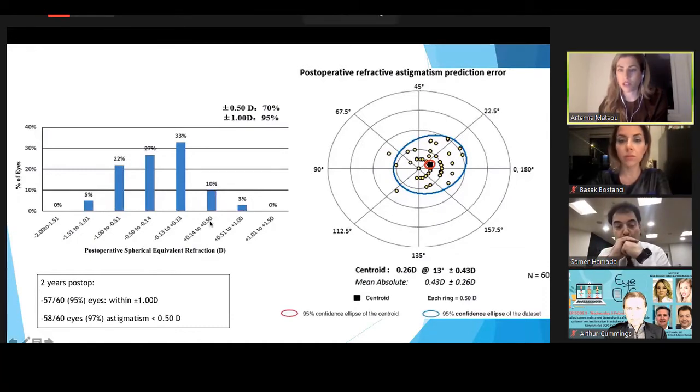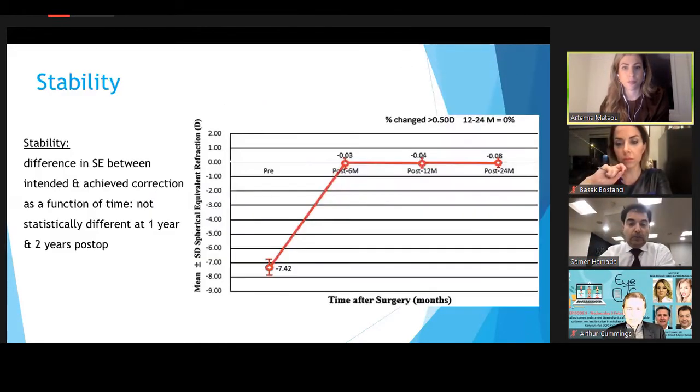And this next image is the double-angle plot where you see the postoperative refractive astigmatism prediction. And most of the values fall within the blue ellipsoid, which means that that's the 0.5 diopter, and therefore 97% of the eyes had an astigmatism of less than 0.5 diopters at 2 years. Now, how stable were the results? Very stable. At 6 months, 1 year, and 2 years, there was no significant difference in spherical equivalent.